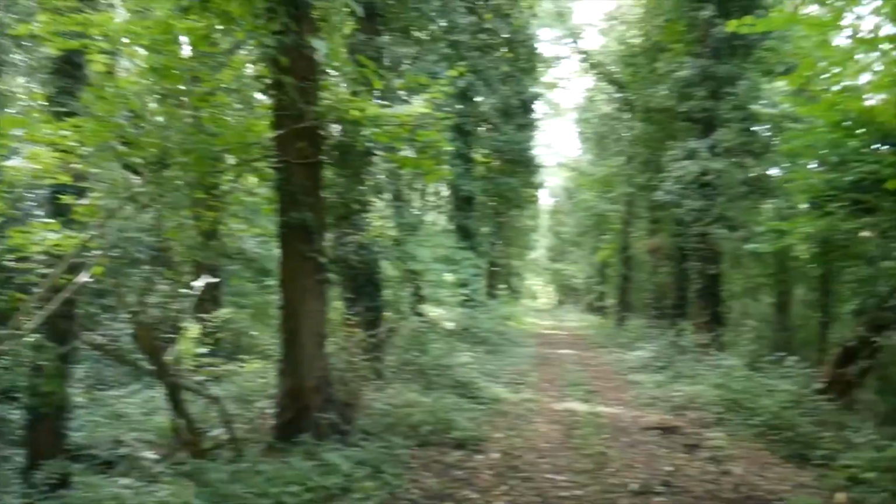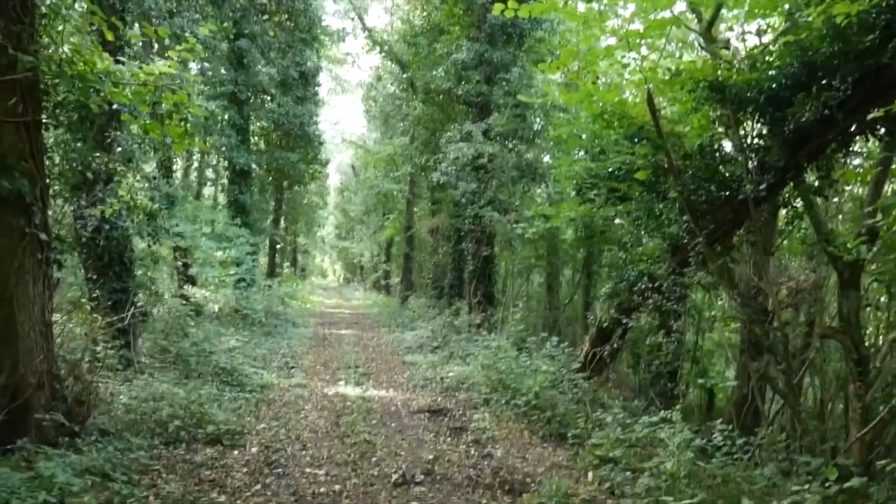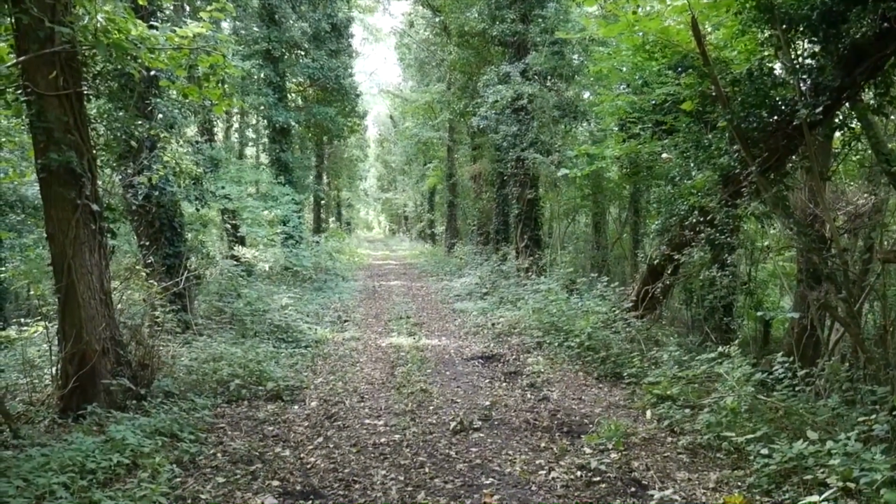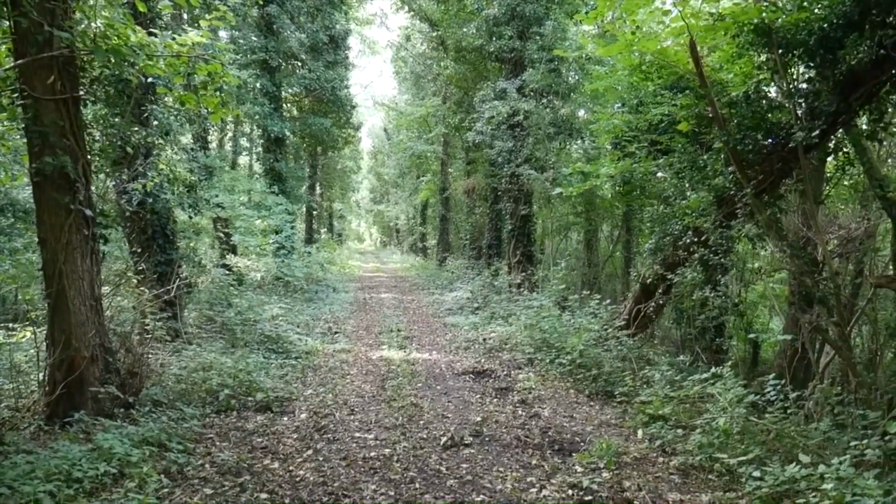with that. That, my friends, is possibly the third most gorgeous railway embankment I've walked. Isn't that just gorgeous?